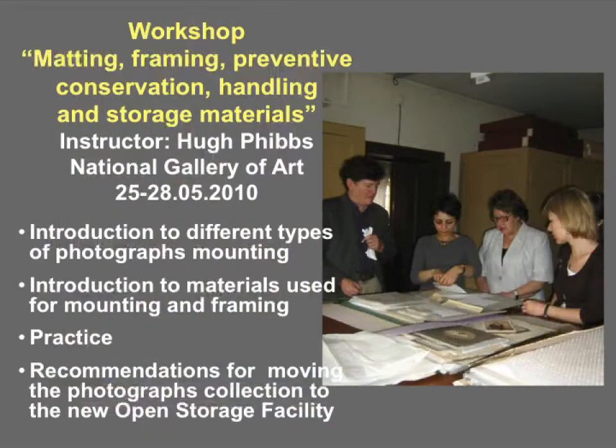The first workshop was organized in May 2010. It was entitled Matting, Framing, Preventive Conservation, Handling and Storage Materials, and it was conducted by Hugh Phibbs.